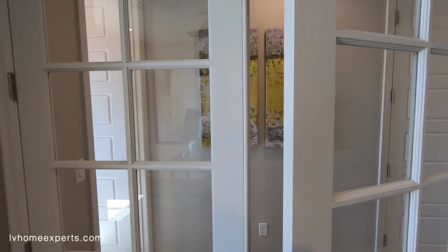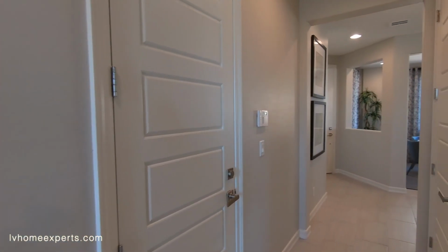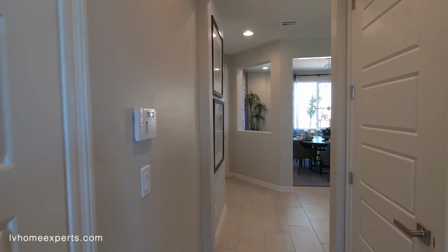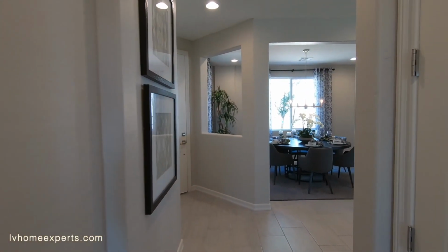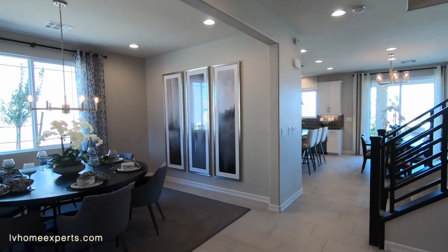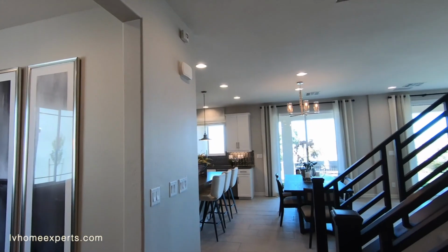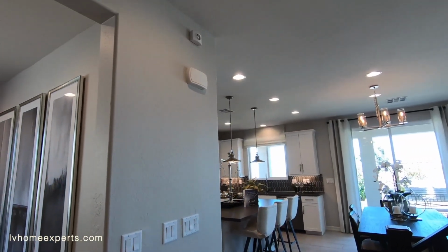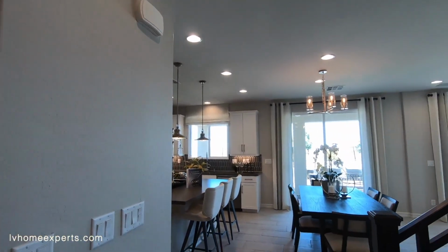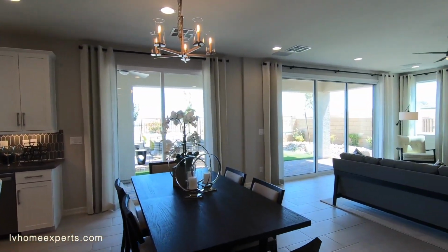And one thing I forgot to mention was the price on here, the base price. Base price on this model is $4,950. Off to the left here, we got the doorbell and also for the alarm. Home does come smoke detectors equipped. Beautiful open floor plan.